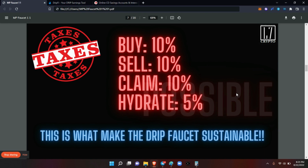Because every single day, every person, all 108,000 DRIPers do something. Either they buy, they sell, or they hydrate. So when they do that, the tax goes into the vault, and that's how the 1% is paid. It's just that simple. Not a Ponzi scheme, not an MLM, and you don't have to have a million people under you. No, it doesn't work like that. You can do this all on your own.